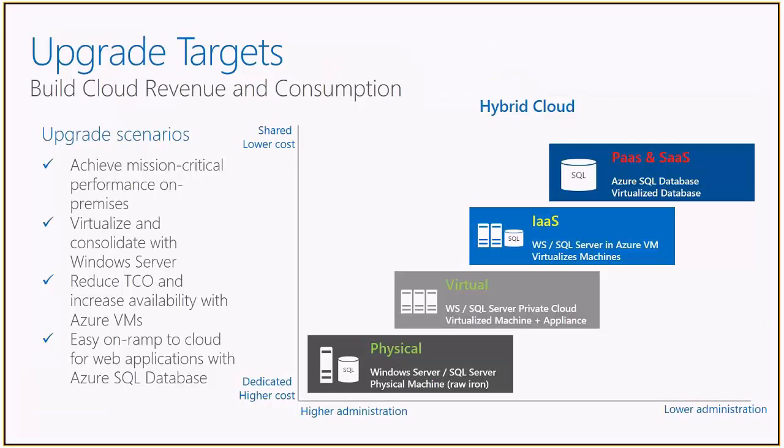So I mentioned a couple of times here, as I was going through the potential targets for these scenarios, cloud solutions. And at this point, I want to make sure that I also touch on the fact that when we're upgrading servers, the wonderful thing with Microsoft is that, yes, if you wanted to simply do an in-place upgrade of the physical servers, we have great solutions for that. But our hybrid cloud story, where we blend the two, is truly where we shine.